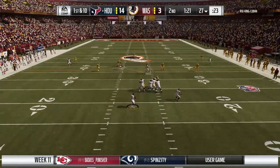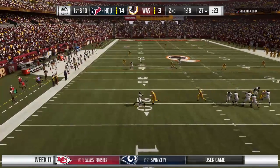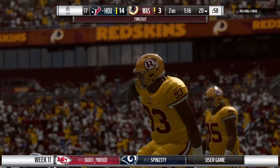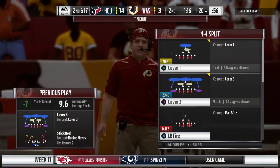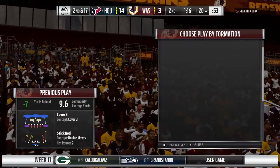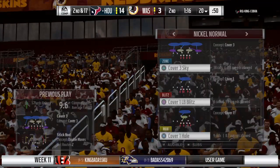After the interception, here's Watson. Buying time to his left. And time finally runs out. He can't get rid of the football, and he's taken down. And now we're going to get a timeout called by the Redskin defense, as they'll talk things over prior to this upcoming second down play.